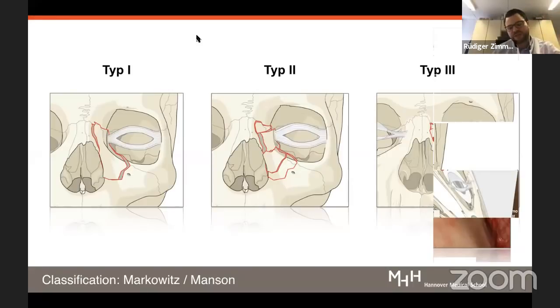In the type two, you can see that the medial canthal ligament is fixed to a piece of bone, but it's several pieces of bone, so it's a comminuted fracture. And in type three, the medial canthal ligament is ruptured itself. So one and two usually can be addressed by putting the bone into the right position. And the third type, there you need to refix the medial canthal ligament.